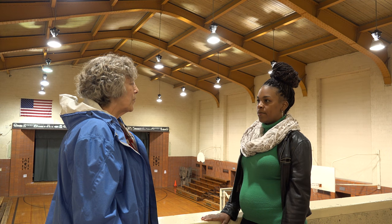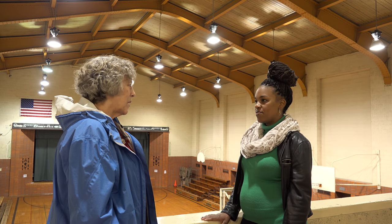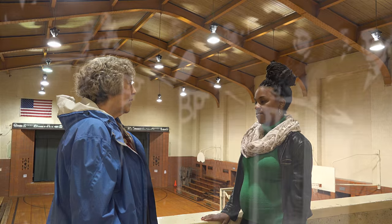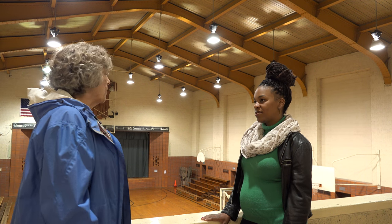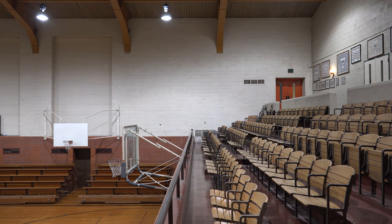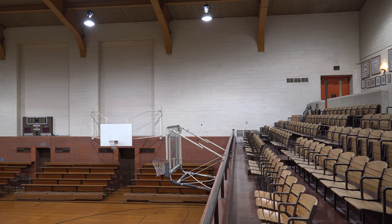And Rosemary Clooney sang here. She and her sister used to visit their aunt during the summers, and she first sang with the Petering Band, which was the local high school band, so she sang on the stage. It was really a thriving, rolling place when it was in its glory. There's a lot of history that took place in this room.